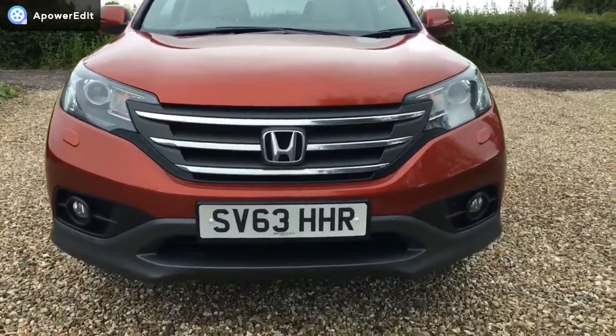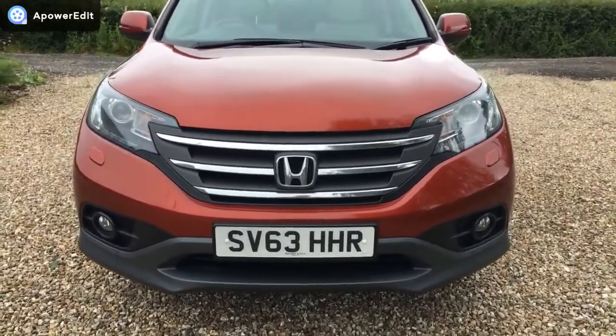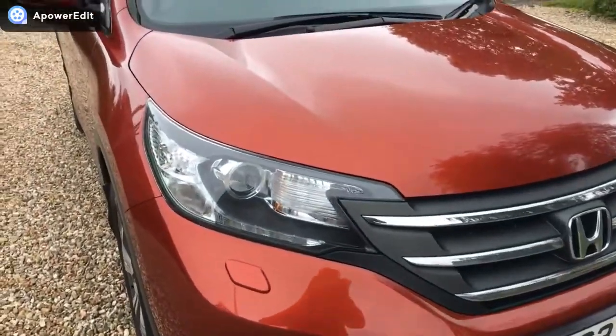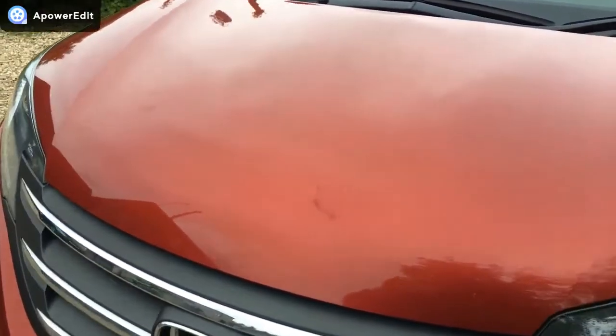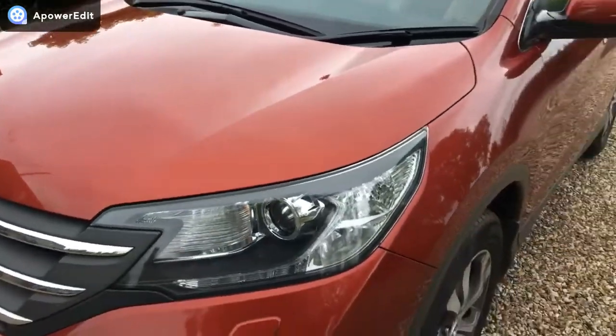Front of the car, front bumper, very clean, hardly a mark anywhere on there. Lights and lenses completely clear and intact. Comes to the bonnet itself, very clean. There are obviously the odd tiny little stone chip on there. It's bound to be in a car this age and mileage, but they're very few and far between.